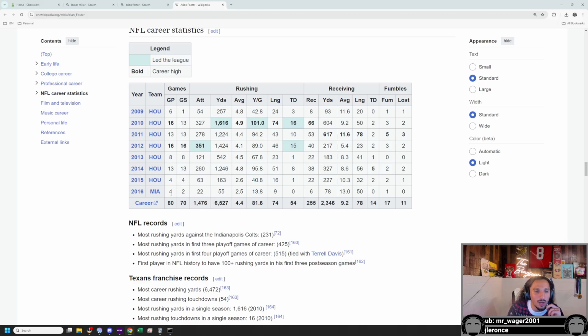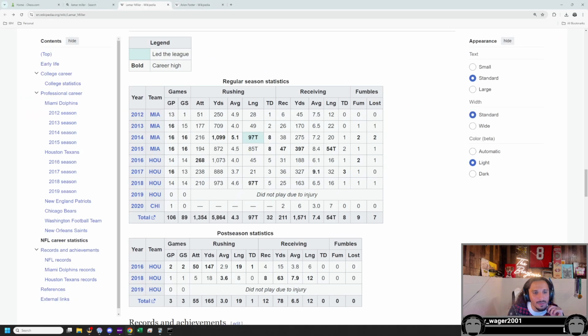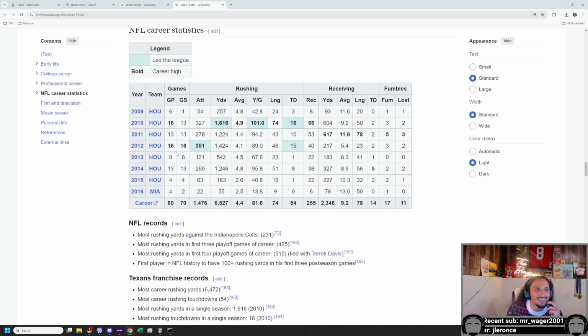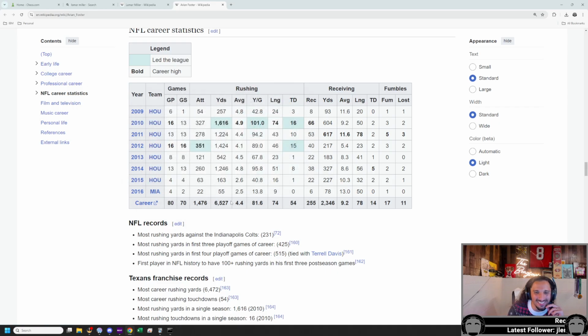Oh, they kind of swapped. I didn't realize that he went to play for Miami in 2016. Yeah. Oh my God. They literally just swapped. Lamar Miller played for Miami in 2015 and then went to Houston in 16. Whereas Arian Foster played for Houston in 2015 and went to Miami in 16. That's hilarious. I never knew that.